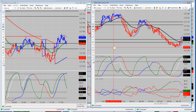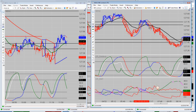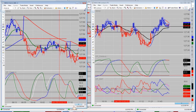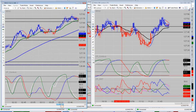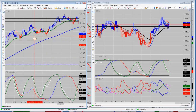Now that was all on the 6E, and that was all after the open. Prior to the open, there wasn't much on that one time frame. But if we go over here, this is the 4-tick range 6E. If we look over here, there's some divergence after like 2 o'clock in the morning. Because we're above the elbow right here, it's all blue. We're above the elbow, so we're looking for long trades, so we're looking for bullish divergences.